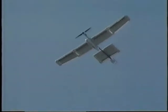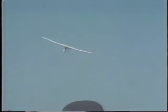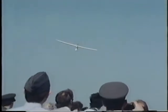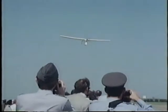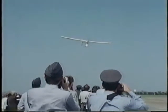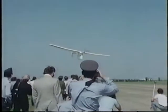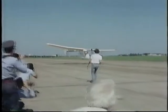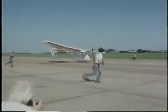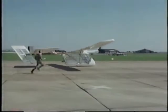Climbing to an altitude of 12,000 feet, it cruised at 37 miles per hour over the English Channel, landing on an RAF airfield in the southeast corner of England. In a flight of nearly 5.5 hours, Stephen Piacek, the pilot, had achieved an aviation milestone.